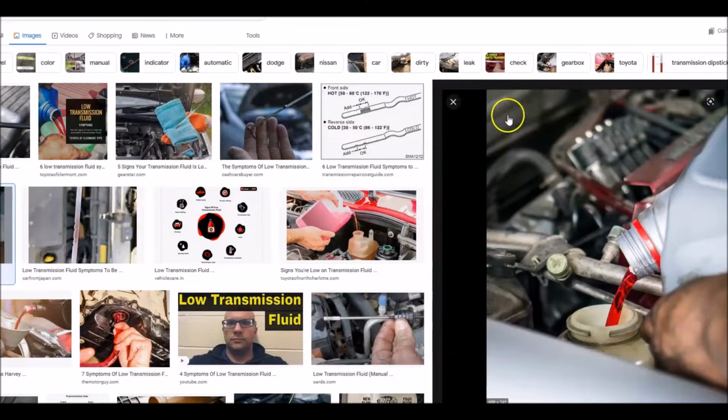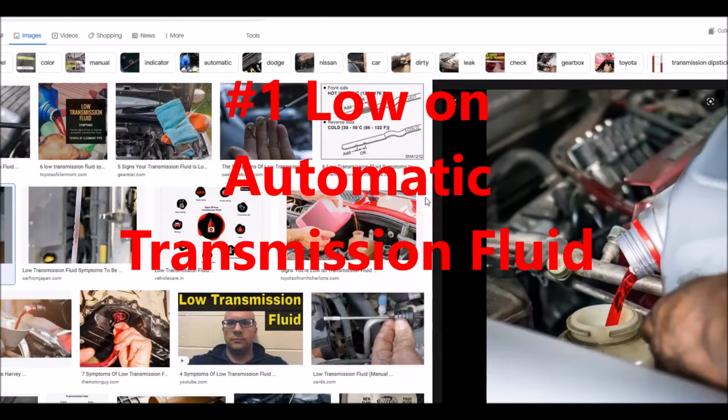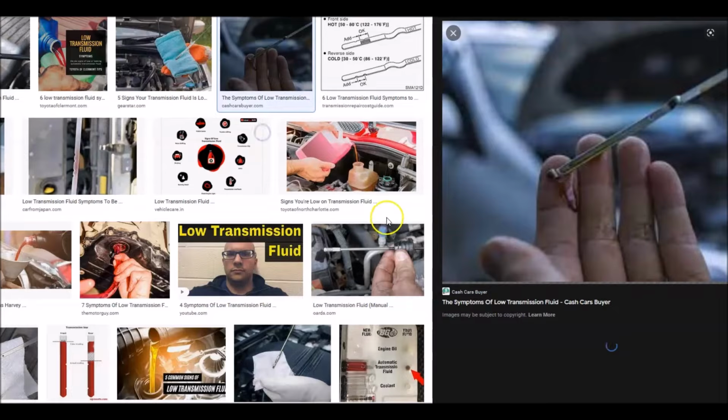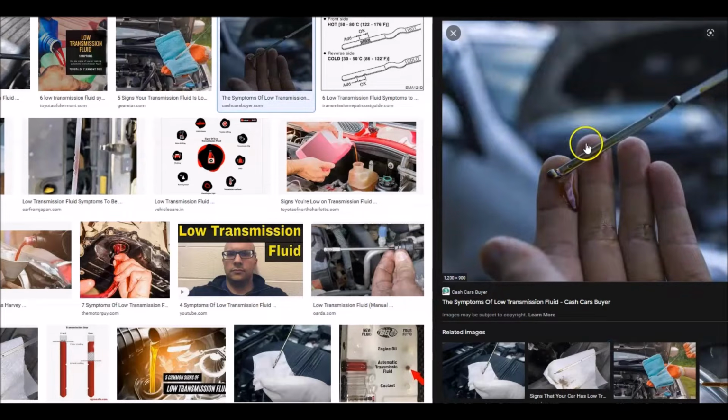The number one cause is going to be that the automatic transmission fluid is low in the transmission. And so this is the first thing to do, is to go out and check and see if the transmission fluid is low. It can vary from car to car exactly how you do it. Sometimes they can be checked cold, sometimes they need to be warmed up, sometimes they need to be in park, sometimes in drive to get it correct, but you should see some kind of fluid in there. And if you don't see any fluid on it at all, then there's an issue.